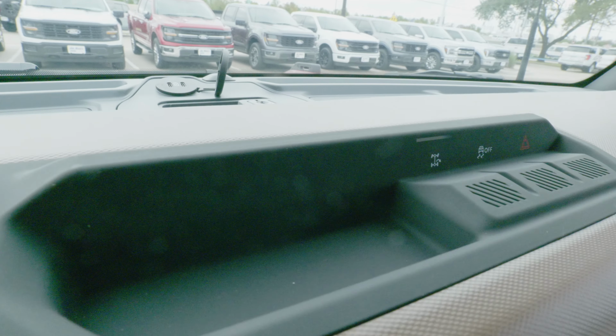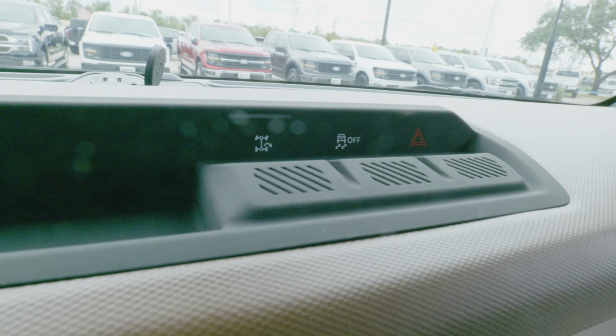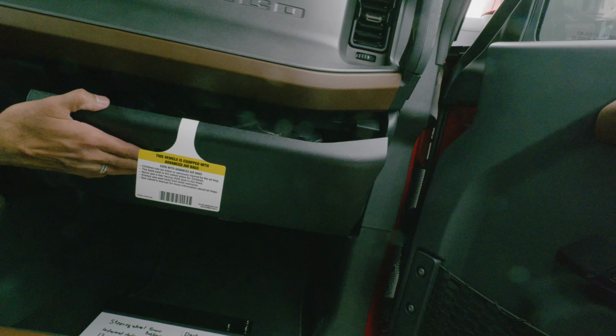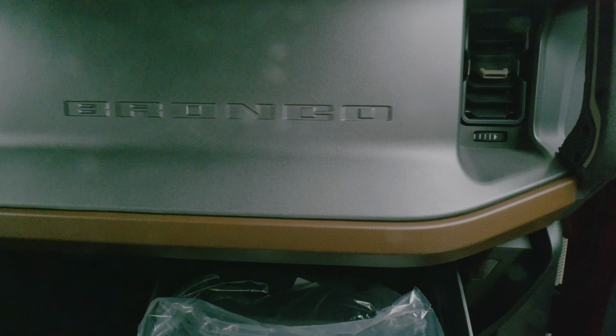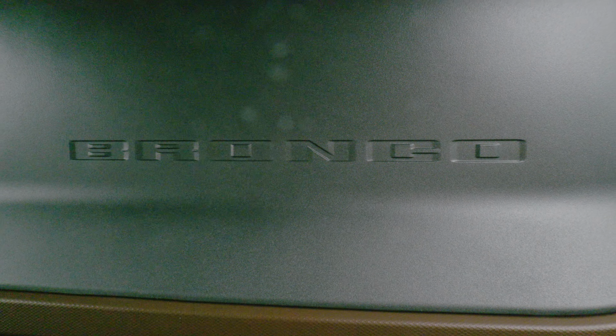And of course, right here on the top part of the dash, you also have your driveline control buttons for adjusting your locking differentials, hazard lights, and other driveline features like that. And then all the way moving to the passenger area of the dashboard, you have another nice Bronco scripting similar to the front, and of course your traditional glove box right below.